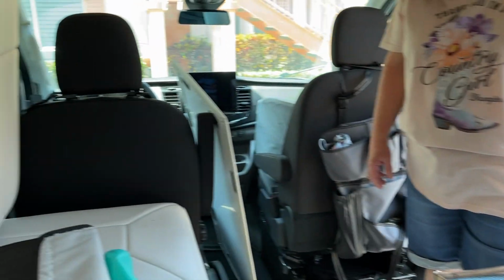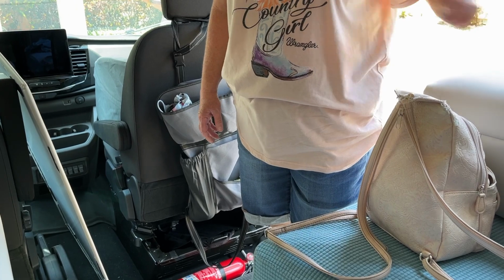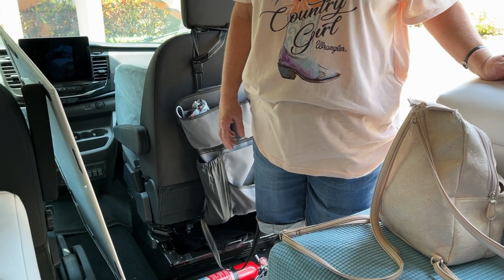And right behind the captain's chair is Dooley's travel bag. It's got his poop bags and his toys. He travels like a king.